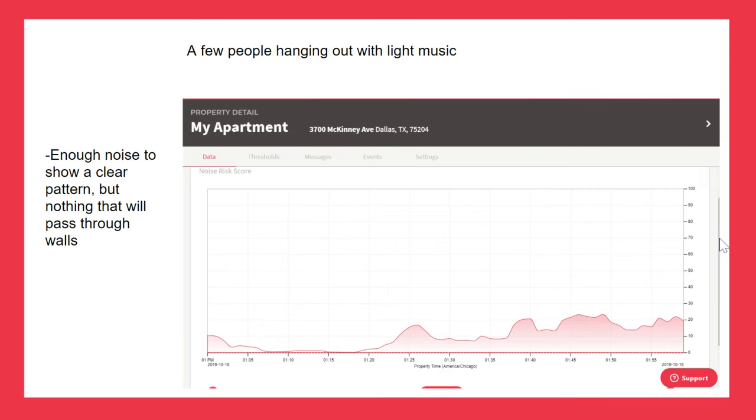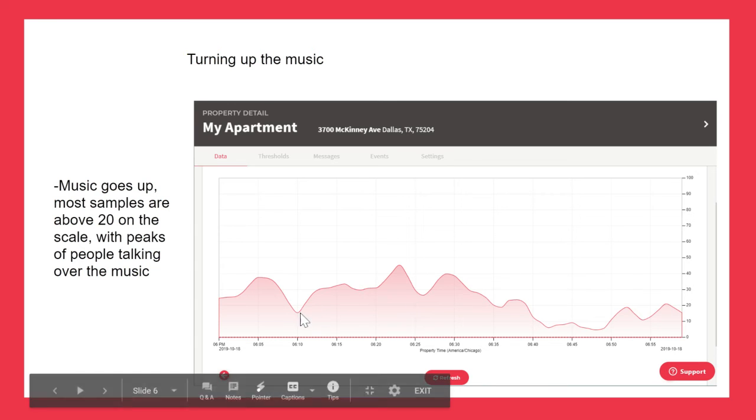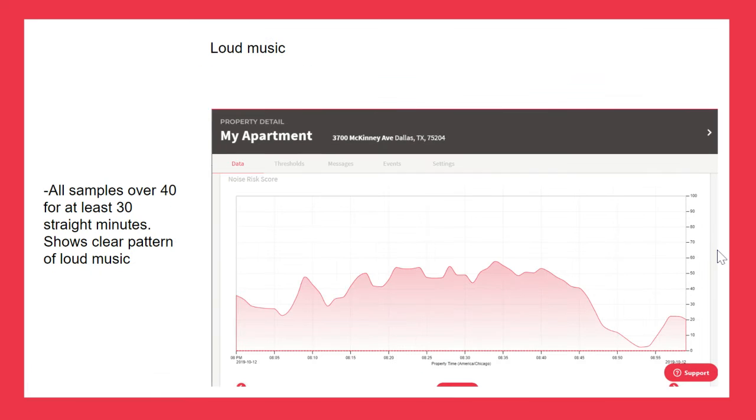day by default. And once you start to see a few people hanging out, some light music, nothing really to worry about, but just gives you an idea of what that looks like and what that tends to show on our dashboard. As it starts to pick up, you start to see higher valleys, higher peaks, and just louder noise on average. And as it gets louder, you start to see it go up over 50, up close to 60.